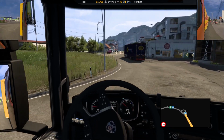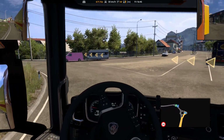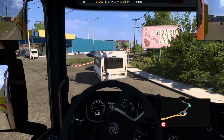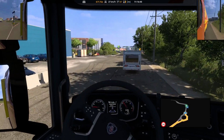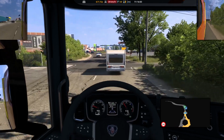Alright, second exit. Keep right. I would say that's the first. This is the second. This is really the third, but exit now. I guess it counts both of those as one. Go straight on. Alright.